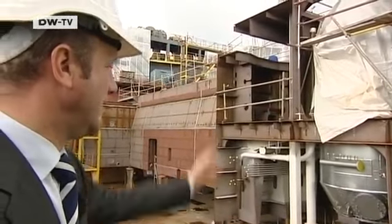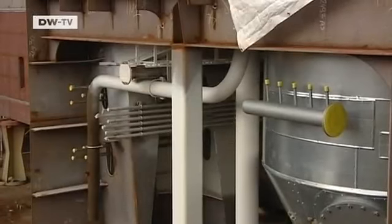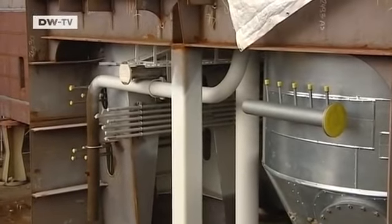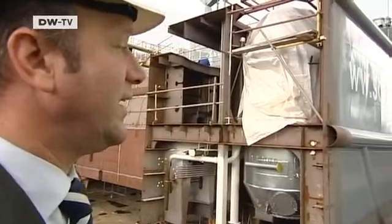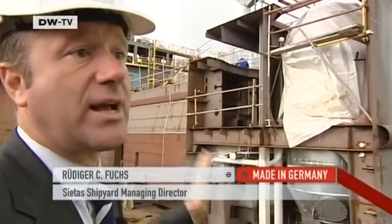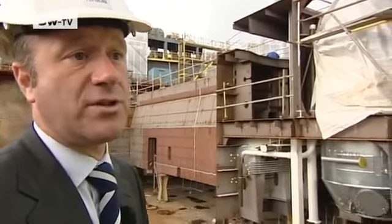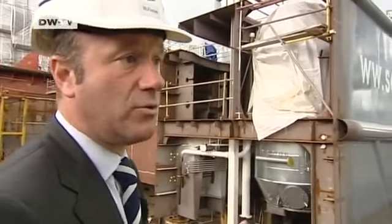Prefabricated sections are manufactured in the yard and brought together on the slipway. It means a lot less work. You save a lot of work hours when you work on the prefabricated sections. Otherwise, you have to transport the material, the workforce, and the machinery into the closed hull.